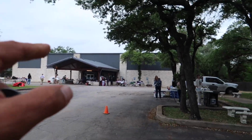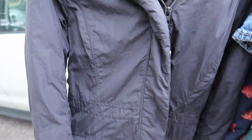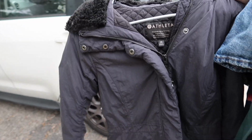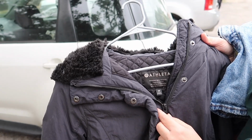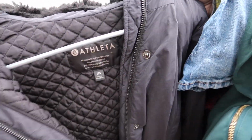We found another church garage sale right here. It's really neat. And we bought this thing. My girlfriend bought this. Athleta? Yep. This Athleta rain jacket. She thinks it's gonna probably sell for like 50 to 100. She spent, I think, $1 on it. Basically about $1. We spent 10 for everything here, but this was the bigger one.